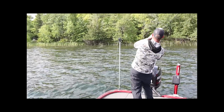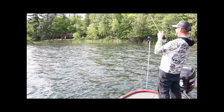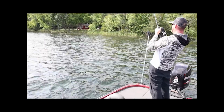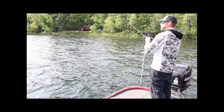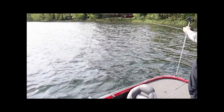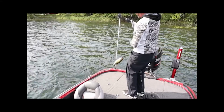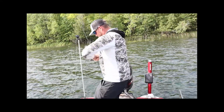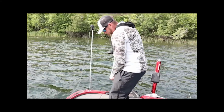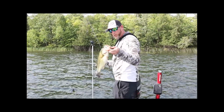Oh, there it is! Uh-oh! That looks like a good one, Seth. Not bad, not bad. Oh, look at the head on that fish. Immediately on the fall, right after I cast it. Oh, that's a nice fish. Oh, flip. Flip only. Flip only. There he is. On the fall. Immediately. Boy, they fight. These are unreal for the size. I mean, they're healthy, beautiful fish.